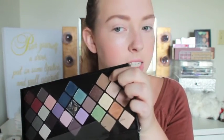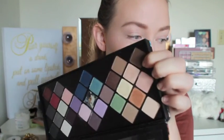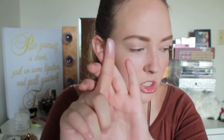I think that it's very hit or miss. For example, this brown, great. Super soft, super creamy. This brown right next to it is super dry and super chalky. The glitters are very glittery, like not very pigmented and just super chunky.